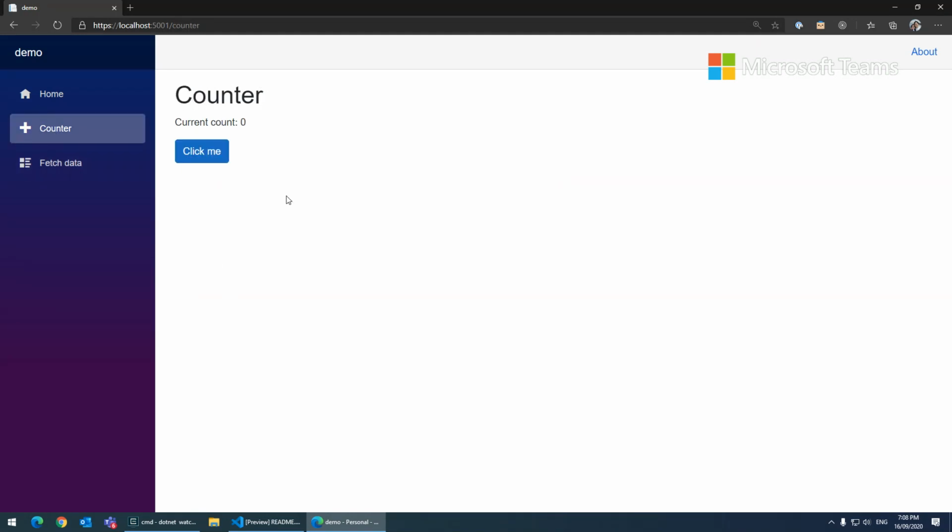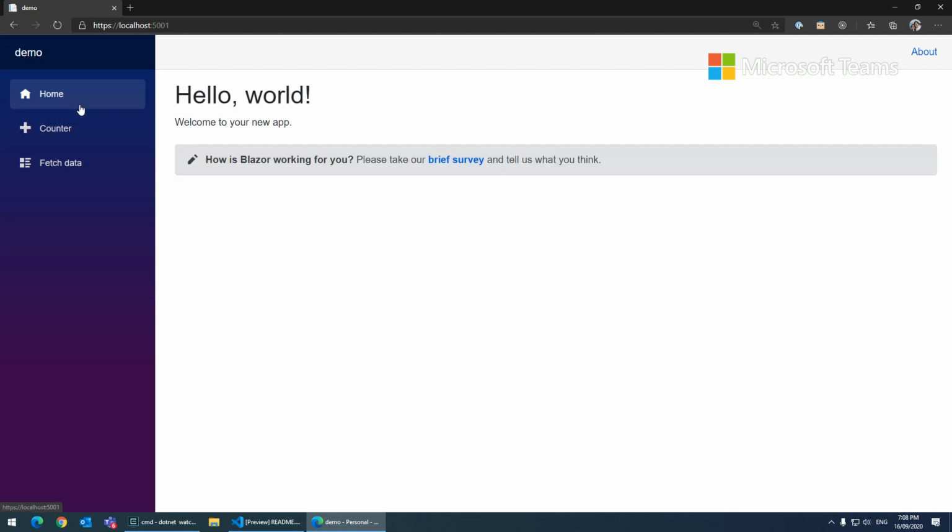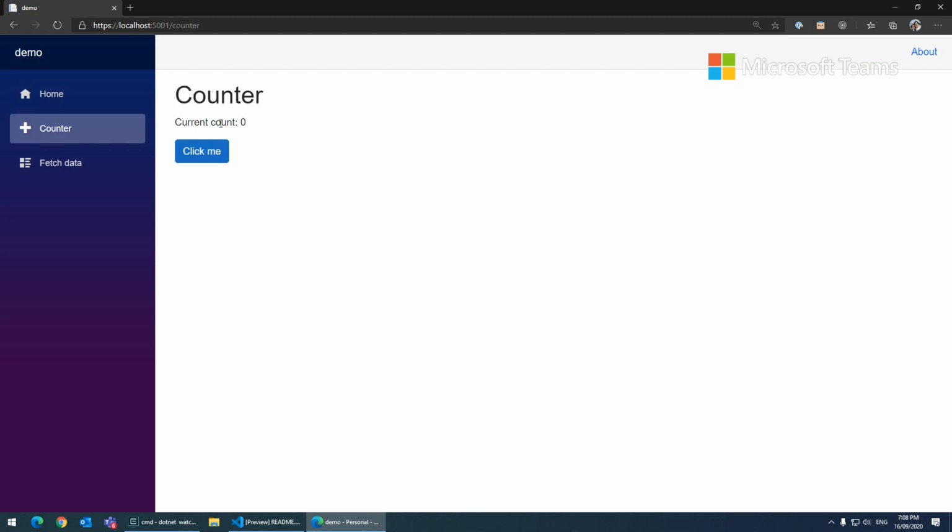But one place that I particularly want to talk about is the counter. This is a simple page, really. When you click the Click Me button, it will increase the count by 1. But if you go back and then return to this page, it will just reset the count. Basically, it just stores the count locally in the component. So what I want to do in this demo is transform this page to use the Redux pattern.